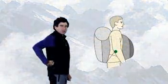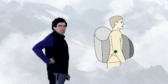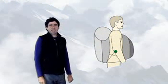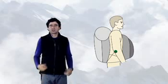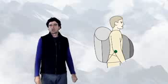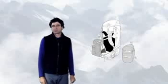The question I asked was, what if we could create a load carrying system where the center of gravity of the load exactly matched the center of gravity of the body? To achieve this, we have developed a counterbalanced load carrying system. Because we balance the load front and back, we call the system a body pack.